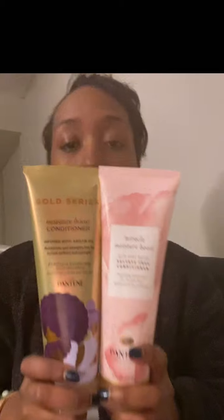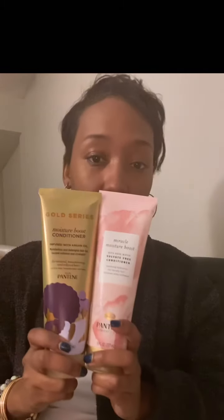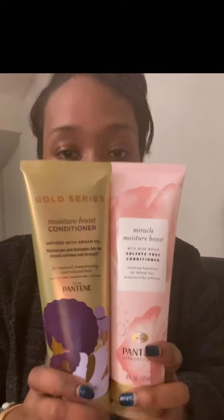So anyway, I used the Gold Series Moisture Boost Conditioner infused with Argan oil from Pantene, and I also used this Miracle Moisture Boost with rose water by Pantene as well. They both smell like a dream, and I love them. They make my hair so soft and supple. Yes, I love them.